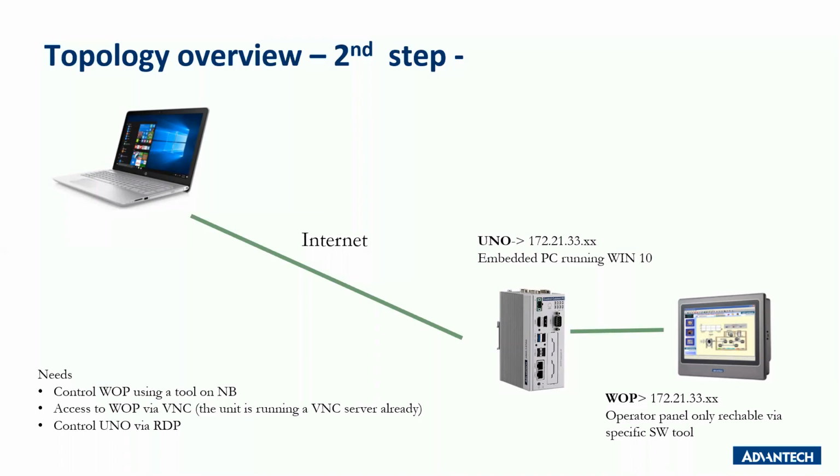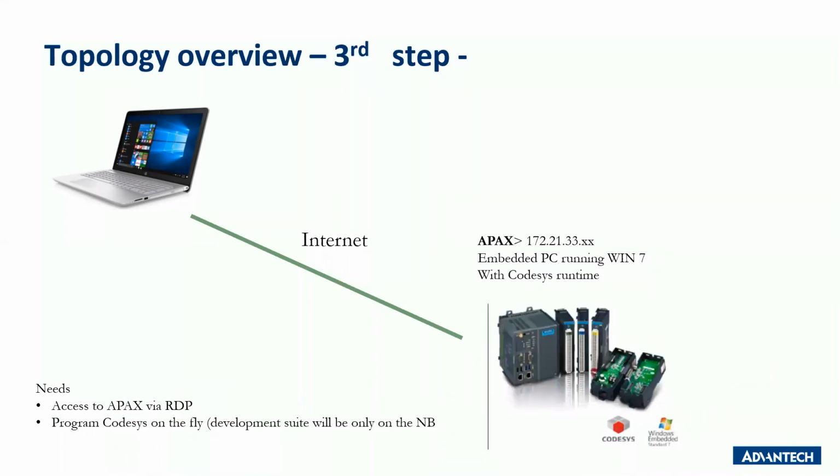This is just an example using the Advantech product, but it is exactly the same if you think of swapping the WebOP with another product, for example, a PLC, any brand of PLC. And this is the last part. I was using Apex because Apex, when we did the testing, was the platform available. Now we have Amax, and this is the same. Think about Amax with CODESYS on board. If you want to be able to do an on-the-fly update, change something, or monitor something, you can easily do it this way.